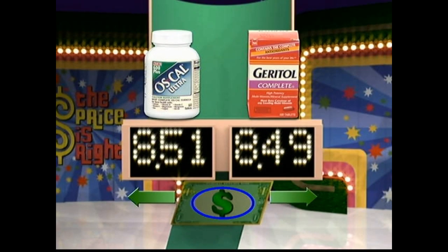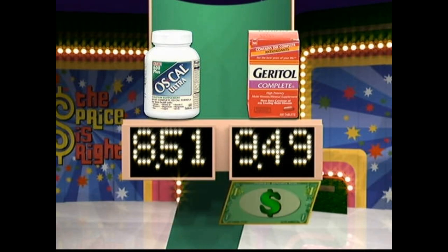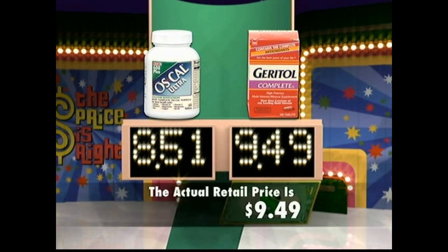Which way do you want to pass the buck? Which one do you pass the buck? Is it the OzCal or the Geritol? Geritol! Geritol, okay, $9.49. And the actual retail price is... Angie's right! Yeah, $9.49!